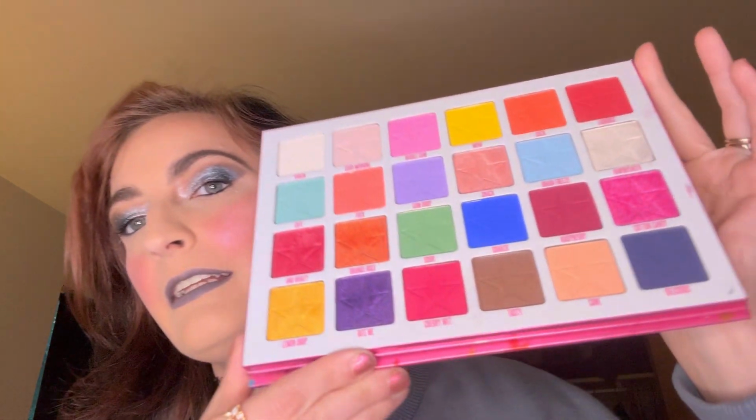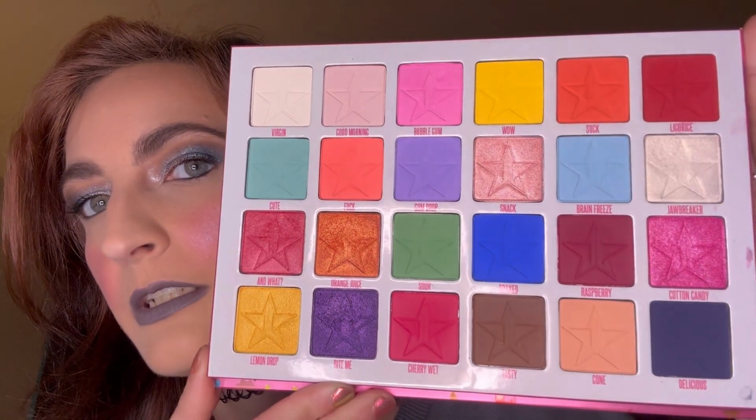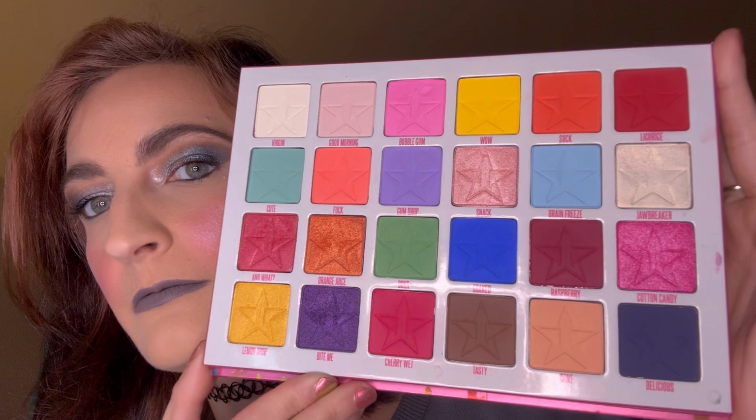We have Jeffree Star Jawbreaker. This is what started the Jeffree Star palette collection. Because I love colors. And this is still going strong till this day. I love it. And she ain't going nowhere.